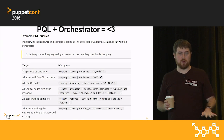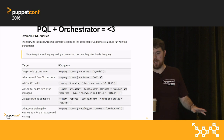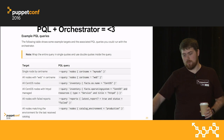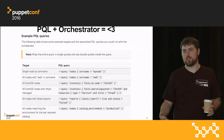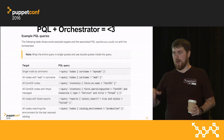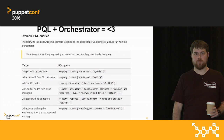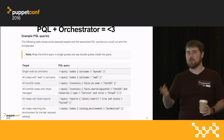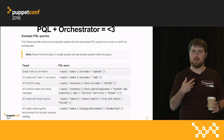OK, I've been talking about Puppet query language a lot. I hope you saw it yesterday at the keynote. This, I think, is pretty great. I was going to show you a demo of this in a moment. That's OK. It's pretty awesome. Just try it. Anything PuppetDB can speak about, you can express with the Puppet query tool to just get data out of PuppetDB. So show me all the nodes that have failed last. I want all their data.